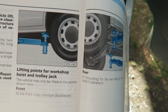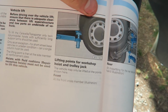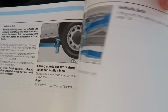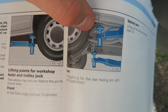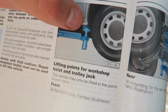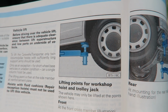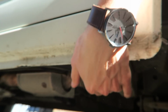So I'm just looking in the Volkswagen manual that we have for the Transporter, looking up where to lift it. It's always good to double check and make sure. We're going to need the front lifted instead. The rear you'd do about there, but it looks like there is a little bit of metal here that we might jack it up right behind the front wheel. So let's see if we can find that position. Right there is the spot by the looks of it.